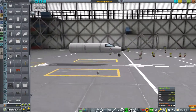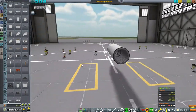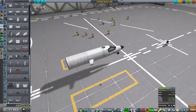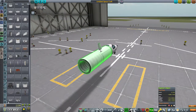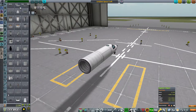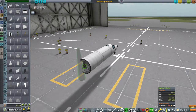Perfect. And then we need to stick in a nose cone. So, or we need to stick in a tail cone. So I am going to check this. Hey, look, what is that? I think that's... okay, a little aerodynamic pylon, fine. Let's type in tail and see what comes up. We have a few different types of tails. That's a terrible tail.